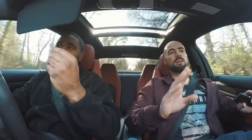I mean, new AMGs are great. They're really nice, but this is the NA. This is the real deal, with the engine noise-wise. They're quick cars, though, make no mistake.